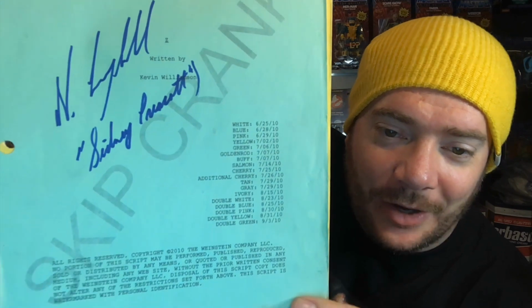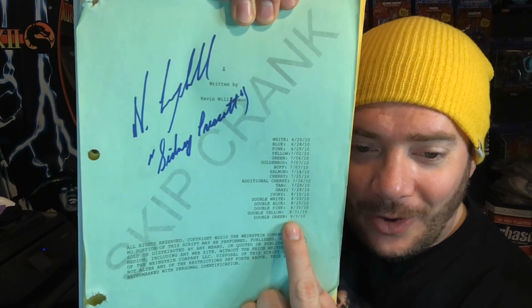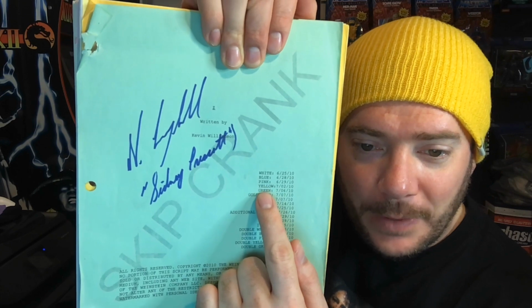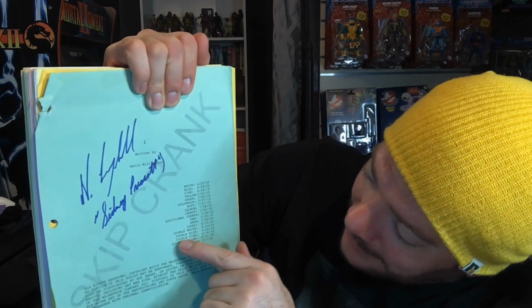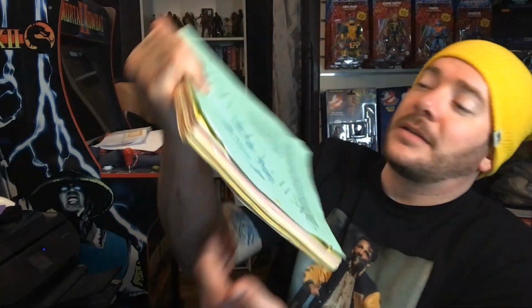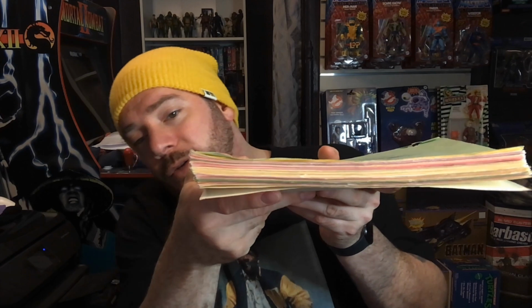You can see that list is pretty significant. From 6/25/10 all the way to 9/3/10, we have all these rewrites: white, blue, pink, yellow, green, blue, goldenrod, salmon, cherry, additional cherry, tan, gray, ivory, double white, double blue, double pink, double yellow, and double green. An insane amount of rewrites on this movie. And if you look at it from the side or from the top, you can see all those colors there. Every time there's a color, those are rewritten pages.